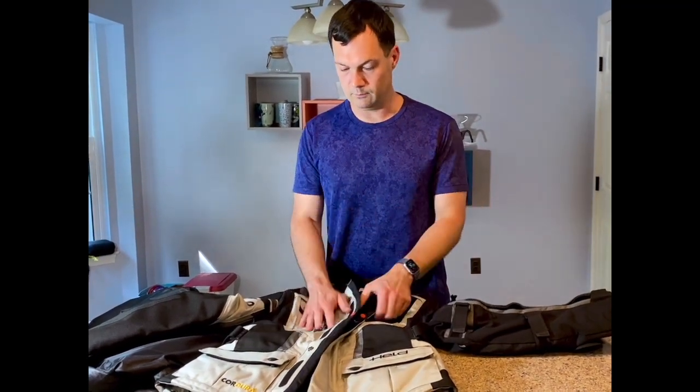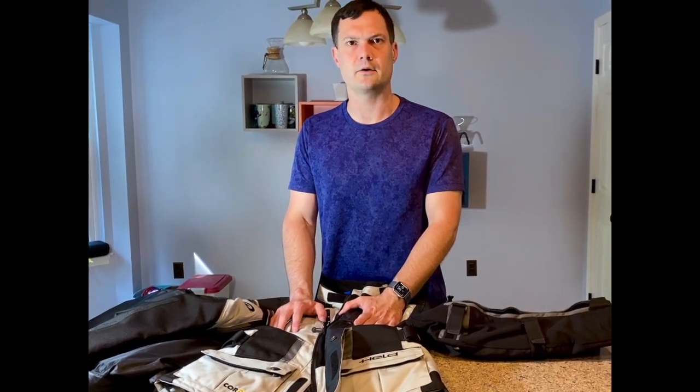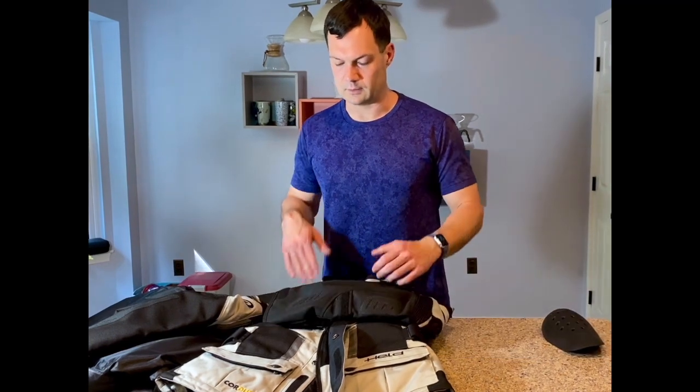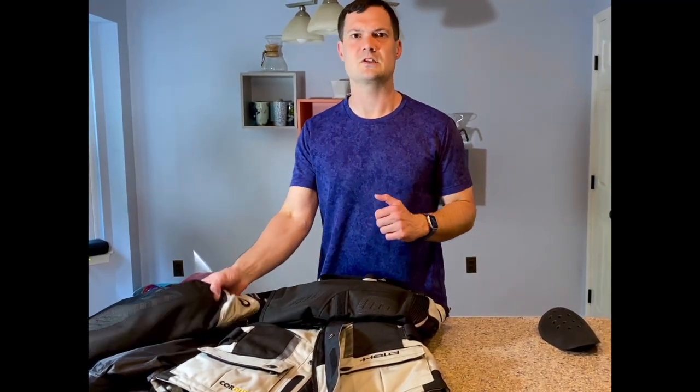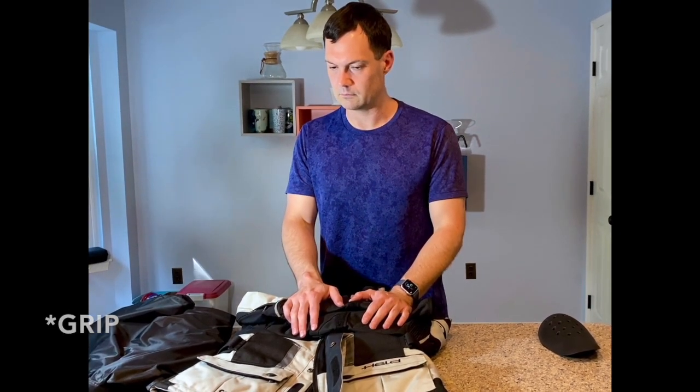I do not own them. They're very similar in construction, except they have a Pittards leather seat for both abrasion and, I don't know, stickiness on the seat so you don't move around. And that's about it.